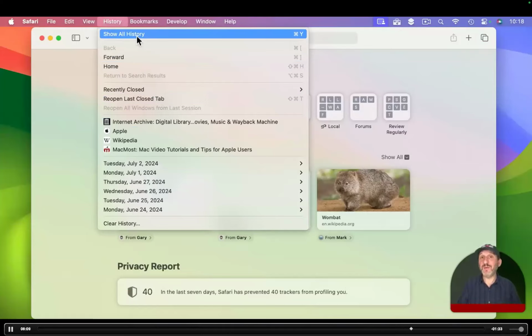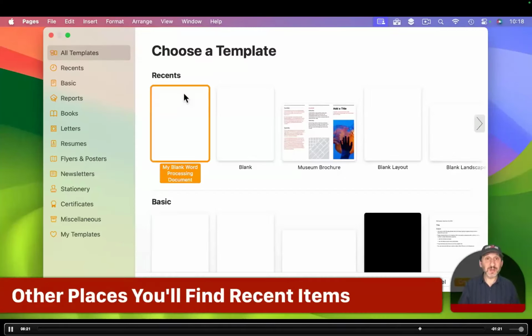This is particularly handy if you want to revisit some web pages from earlier in the day, or maybe yesterday or the day before. Instead of trying to remember where you went, you could just use Show All History and then choose the web pages from there. You'll find recents in other places as well.